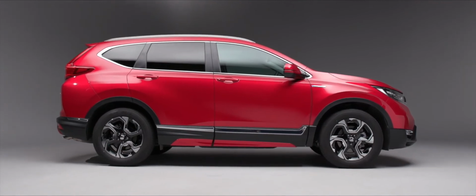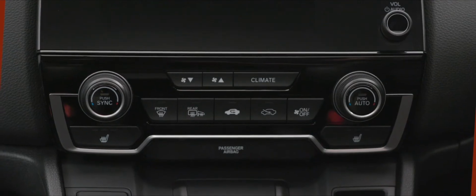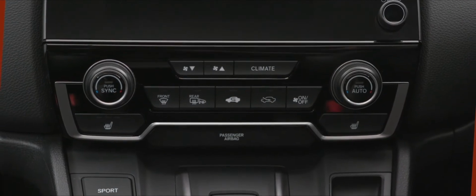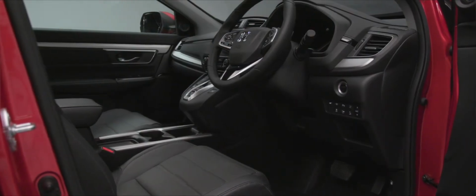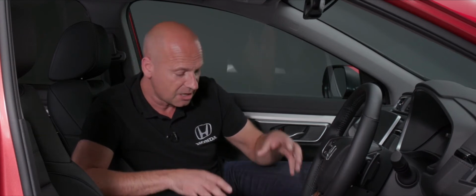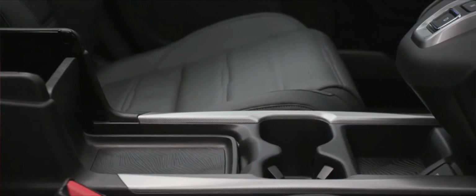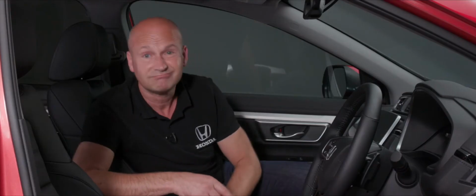Now we're inside, first thing that I notice is the comfort levels of these seats. They're absolutely incredible. And of course we've got premium leather seats here, which are heated in the front and actually on the back as well. I also have an incredible amount of space, whether I was the driver, the passenger, or a rear seat passenger. And it's not just space for people. We've mentioned the boot space, but also we've got lots of storage for drinks, phones, and even tablets.